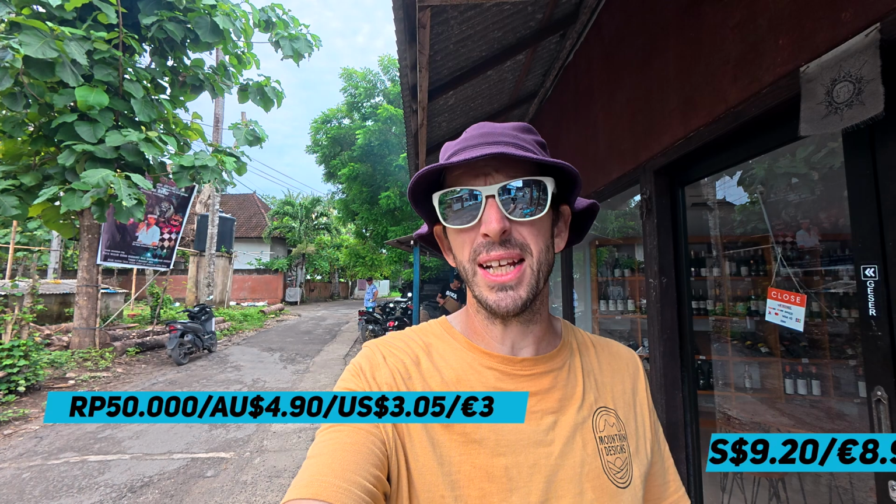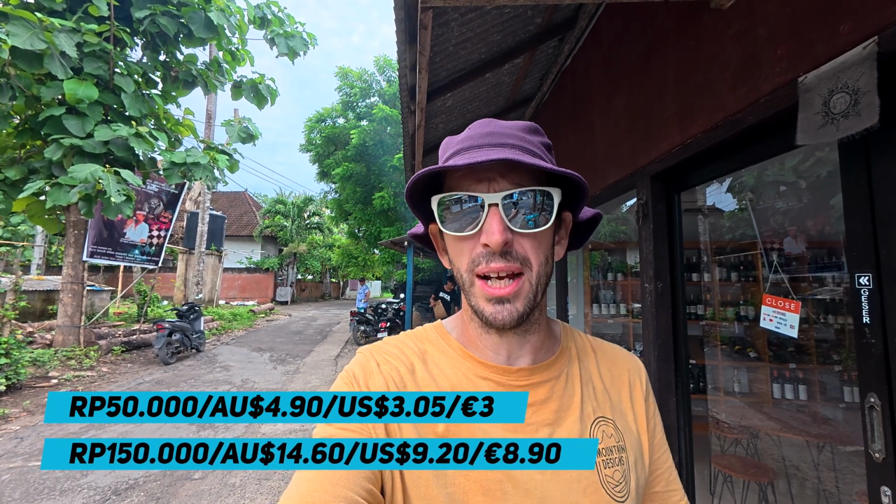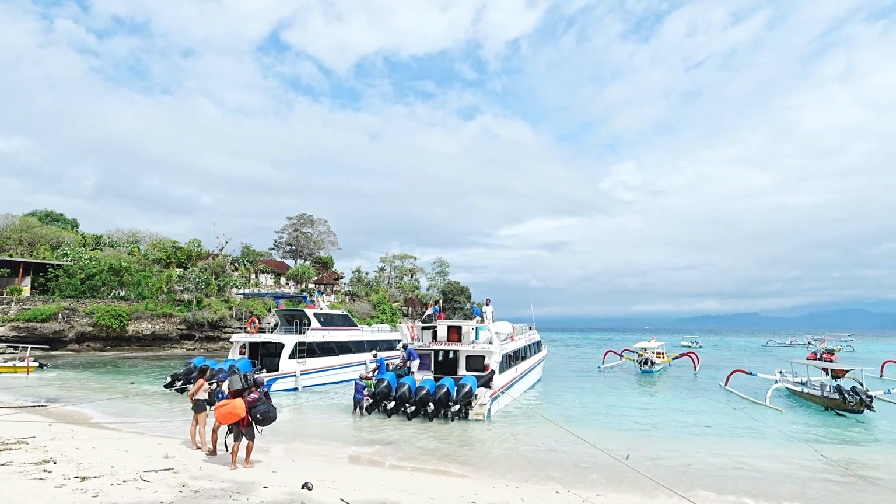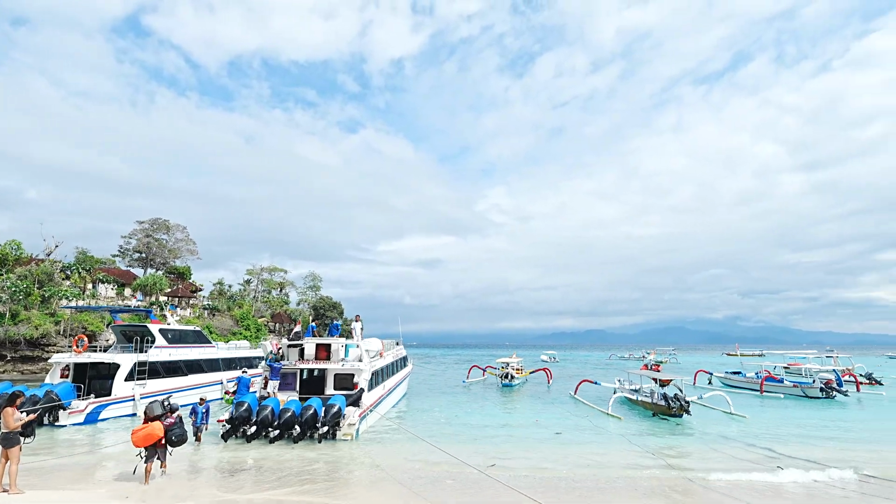Motorbike rental here on Nusa Lembongan typically costs between 50,000 rupiah per day and 150,000 rupiah per day, depending on the size of the bike and depending on your negotiation skills, whether you get it from a rental agency or your hotel, that sort of thing. Now, it's possible to rent your motorbike straight from the dock as you get off the boat, or you can get to your hotel, rent it from your hotel, or one of the many rental agencies in town. You can get them all over the place, and your negotiation skills are really important because there's no fixed price on all of these motorbikes.